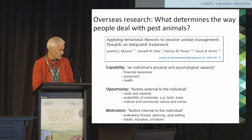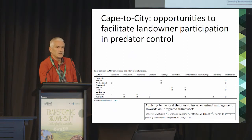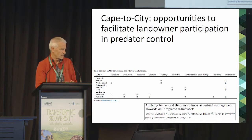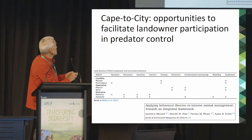So they've analysed all these factors, and they have a rather nice table looking at different sorts of interventions that affect the capability, the opportunity and the motivation. It might be a little bit hard to read this, but I hope you can see it. Those factors are listed on the left-hand side of the table: capability, opportunity and motivation. And across here, a whole range of interventions that are possible.